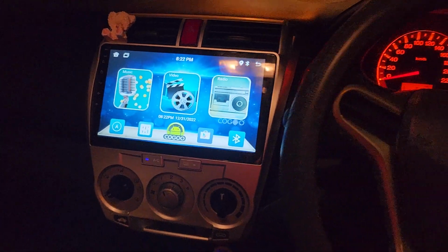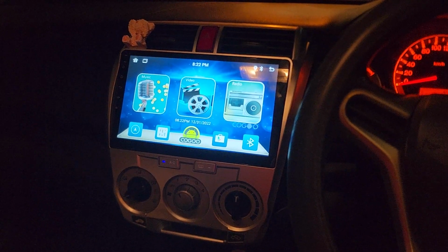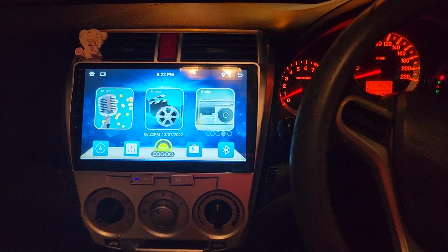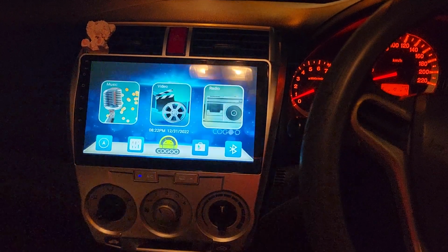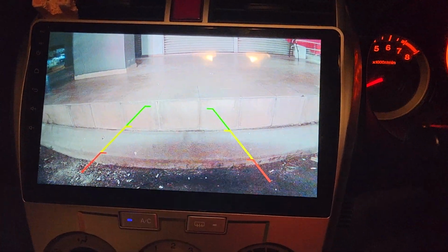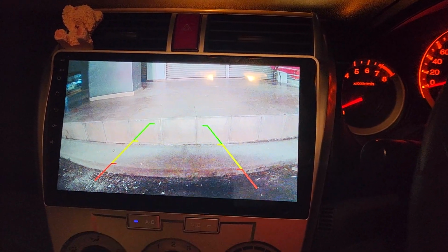Okay, so this is Cogoo CG-N10 10.1-inch AHD camera input, 4-core processor. So connect Cogoo AHD parking reverse camera. So the reverse line comes with the car player.